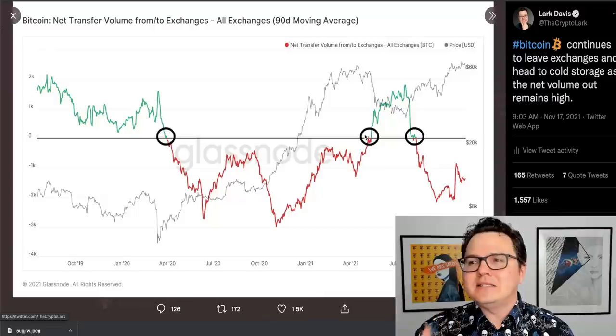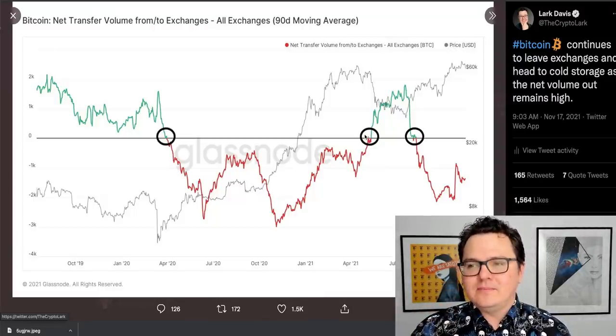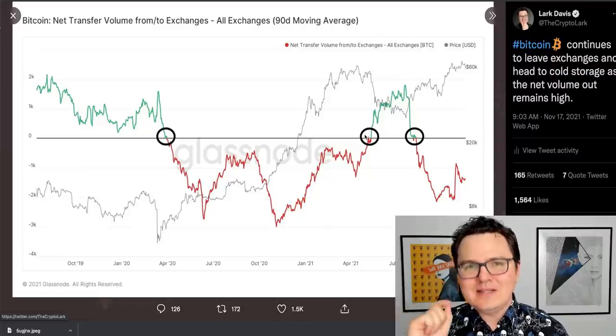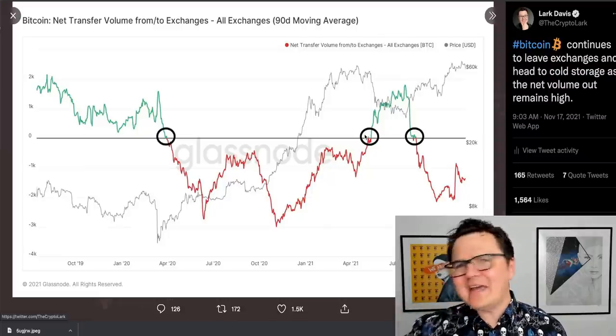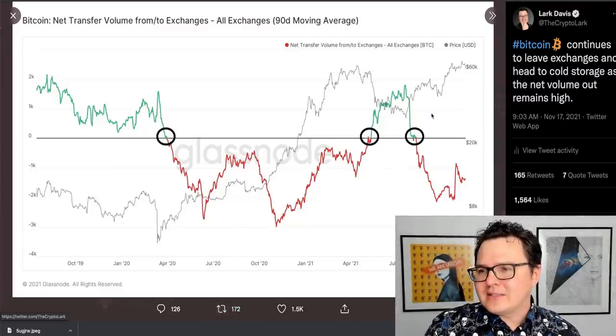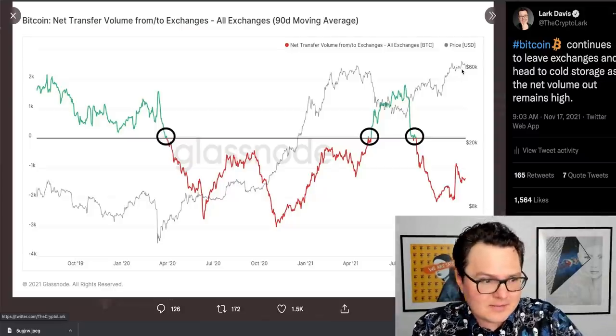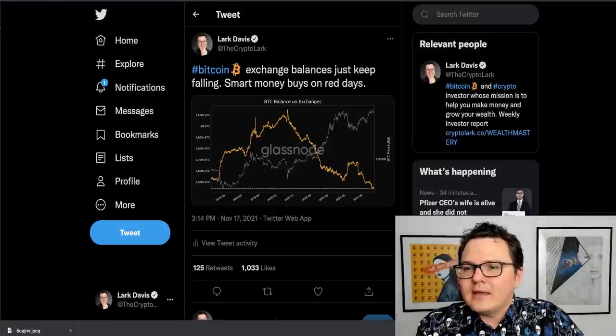We are continuing to see strong interest in buying Bitcoin. People are continuing to stack up those sats, stack up that Bitcoin overall. So very, very good chart to see. This shows that in spite of the record high prices, people are continuing to accumulate, which is a good thing.